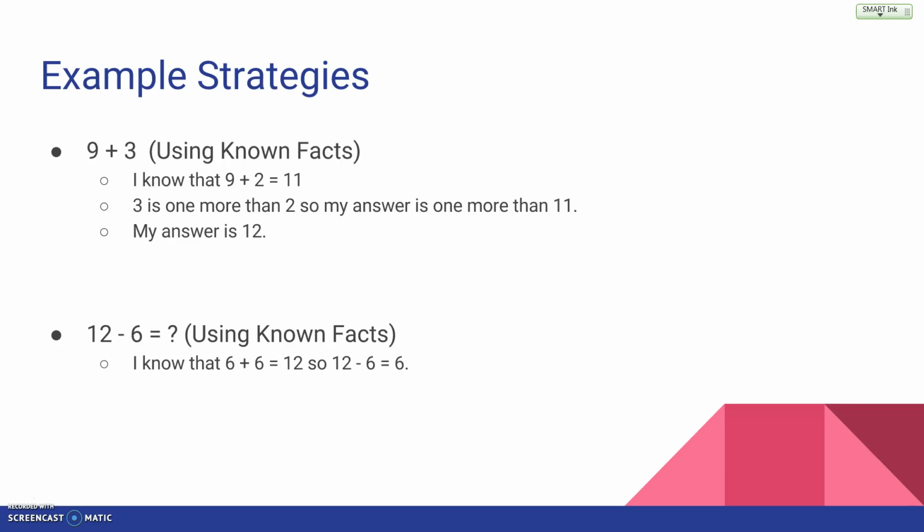I could also take my known addition facts and use them to help me with my subtraction. 12 minus 6 equals something. And I know that 6 plus 6 gets me to 12. So then I can turn that around and say, well, if I have 12 and I take away 6, then what's left is another 6.